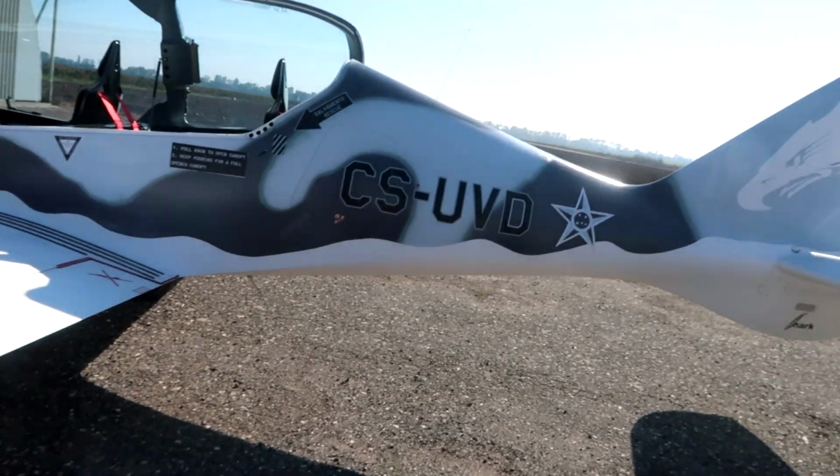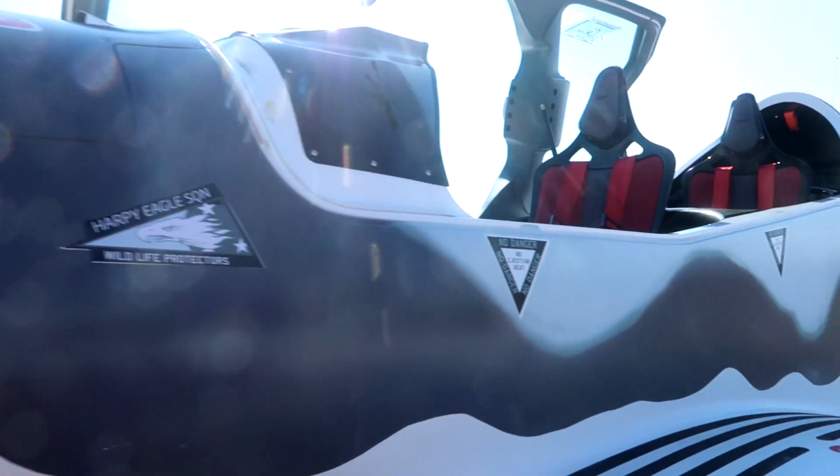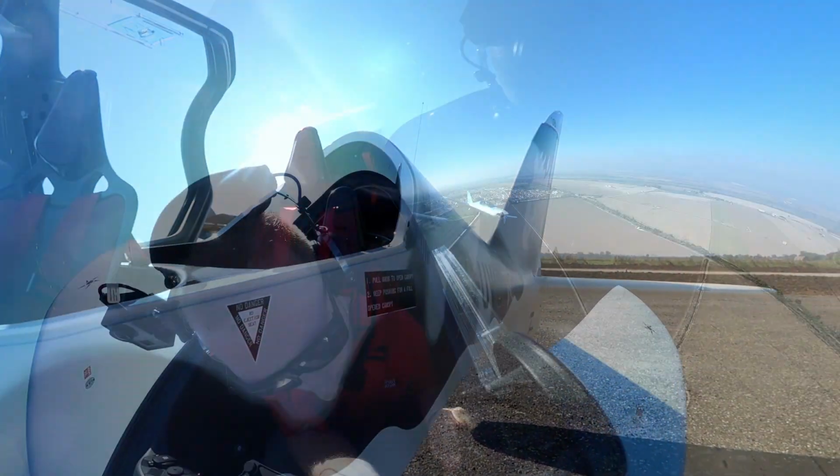Absolutely amazing aircraft though. I've just had so much fun with this. I'm just trying to get the grips of everything with it. It's like a mini fighter jet. It's the Spitfire of the microlight world. Obviously, we had to take it for a flight and a bit of formation fun. Here's what happened.